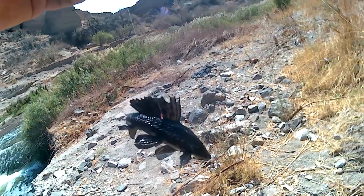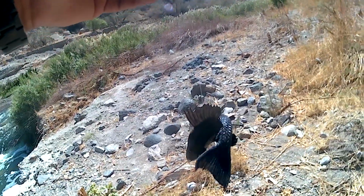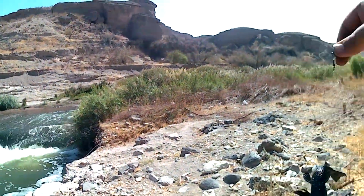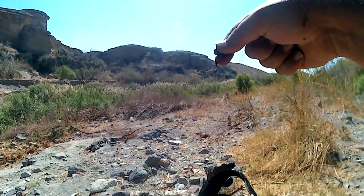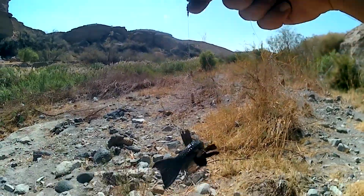Not sure how to handle this one. You can see the hook there in the back. So this does not count for my life list, although it is the first Placo that I've ever caught. Again, a fish that's in these waters that's not supposed to be in here. So again, this little guy is not going to get released because this is a species that's not allowed to be in here. So I'm not releasing this one.